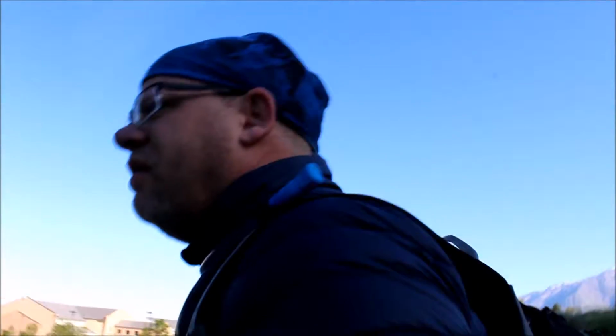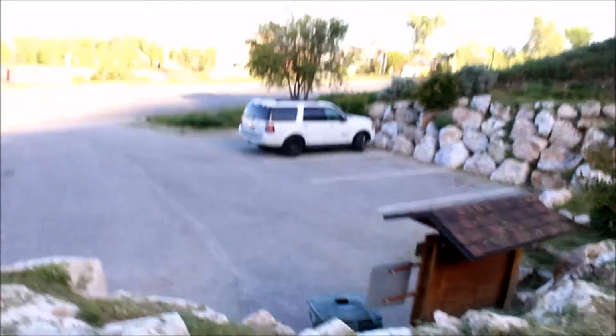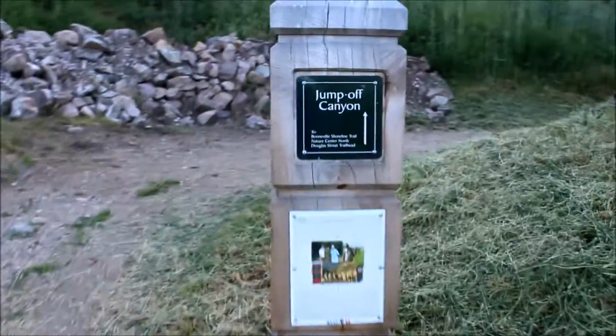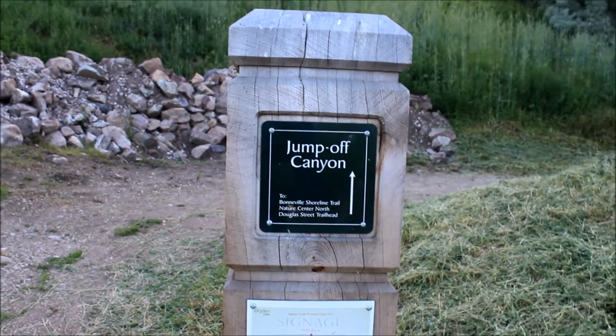So let's get started. Here's our trailhead. Like I said, right through the neighborhood. Alright, let's do this. Here's our first trail marker. All the way up here. Look at the view from up here of the parking lot. It's amazing. Astounding. Okay, Jumpoff Canyon to Bonneville Shoreline Trail, Nature Center North, and the Douglas Street Trailhead.